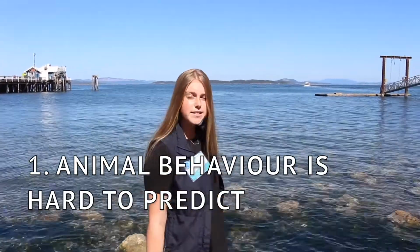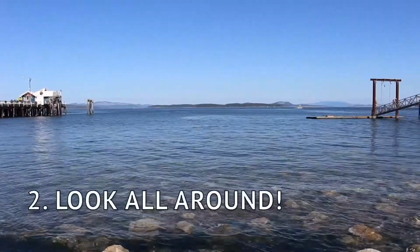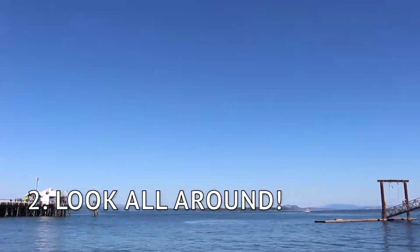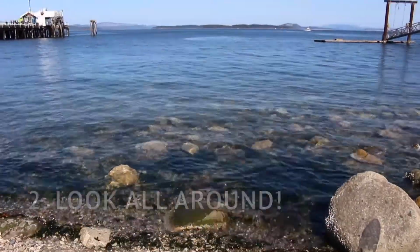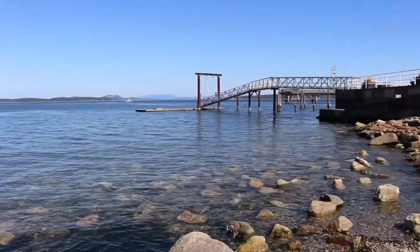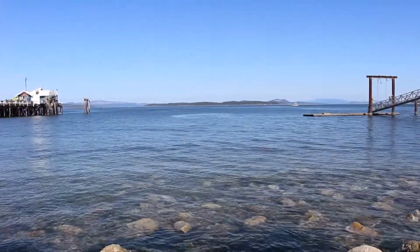It's also important to note that they have really good camouflaging capabilities, which can make them hard to find at first. There are lots of other things to see at the beach that aren't just under the rocks, so make sure you look up, down, and from your left to your right to make sure that there isn't anything exciting happening that you're going to miss out on.